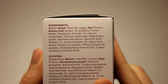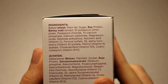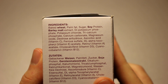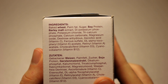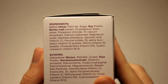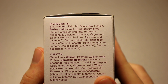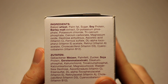We've got baked wheat, palm fat, sugar, soy protein, barley malt extract, dipotassium phosphate, potassium chloride, tricalcium phosphate, calcium carbonate, magnesium oxide, dextrose anhydrous, ascorbic acid, ferrous sulfate, DL-alpha tocopherol acetate. We've got retinol acetate, cholecalciferol, which is vitamin D3. I know that in German, but I can't pronounce that in English for the love of God. And we've got cyanocobalamin. I do not know what that is either.